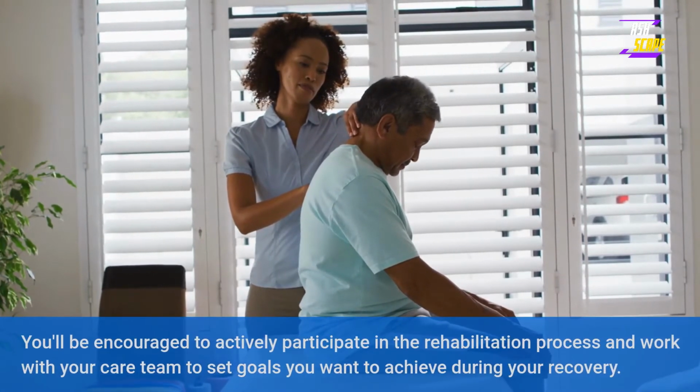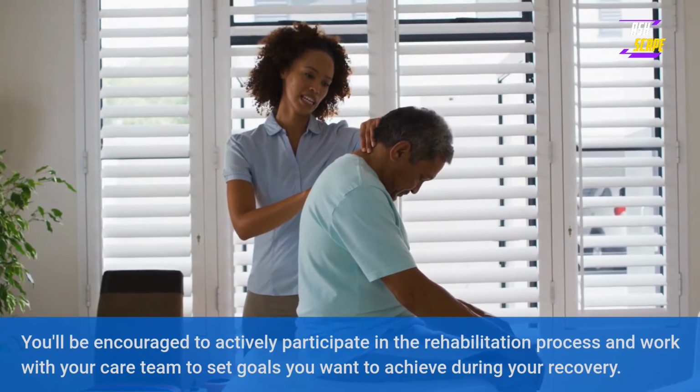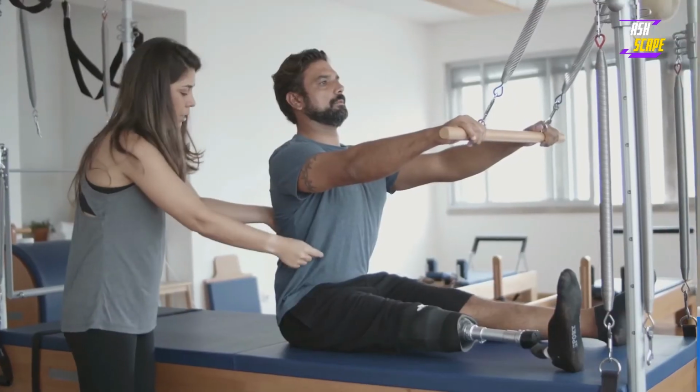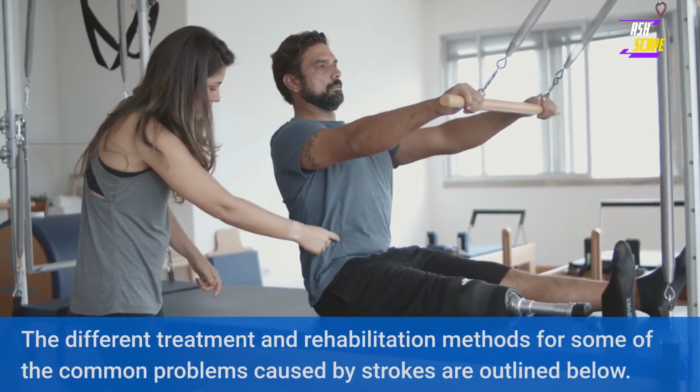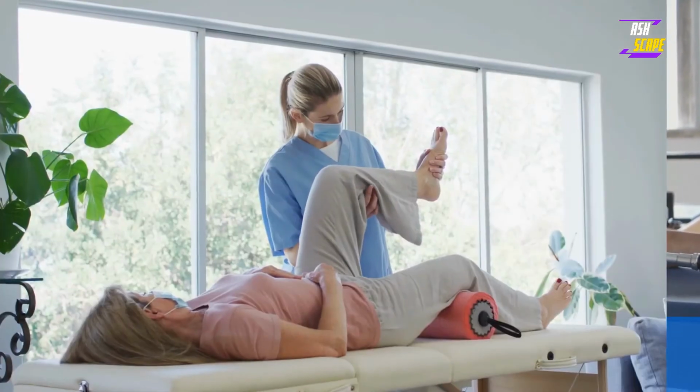You'll be encouraged to actively participate in the rehabilitation process and work with your care team to set goals you want to achieve during your recovery. The different treatment and rehabilitation methods for some of the common problems caused by strokes are outlined below.